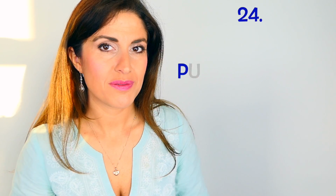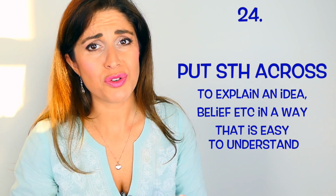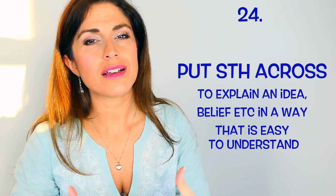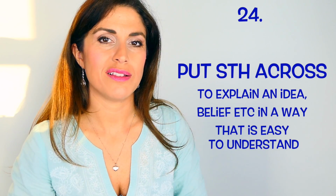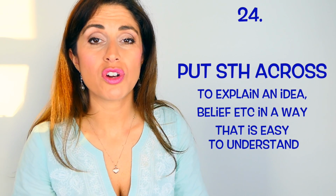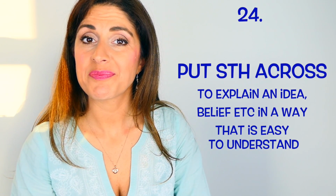Passive there. Number 24, to put across something. To put across, usually your ideas, means to explain in an articulate, clear way. So he put across his ideas in the meeting really well. We all got on board and agreed with him. Or she put across her concerns in the meeting and we understood them perfectly.